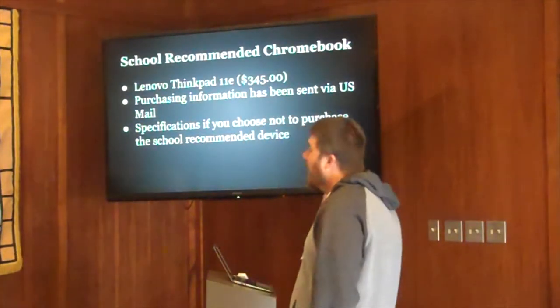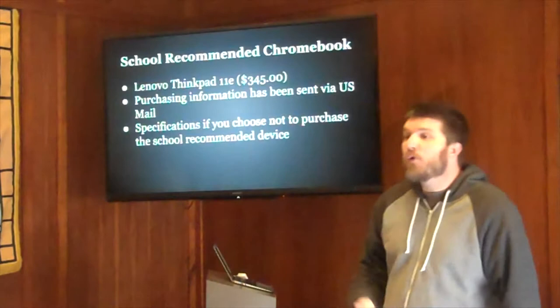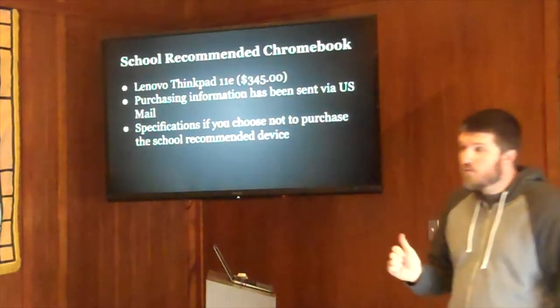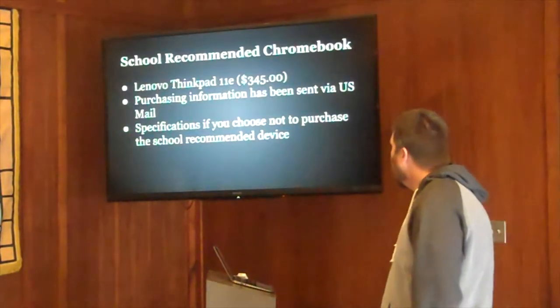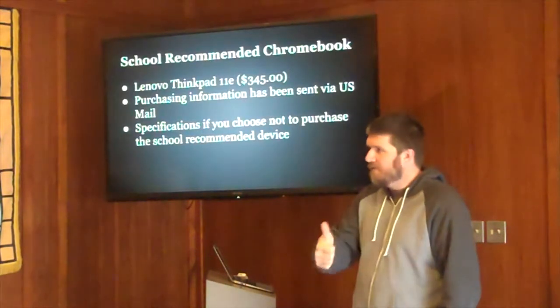But you're free not to purchase the school-recommended device. We also send specifications for the device that you should purchase, and you should be careful to be sure that it is compatible with the school's wireless network. That's been the biggest problem that we've had with any of these. So you have the opportunity to purchase through the school, if that's convenient for you.